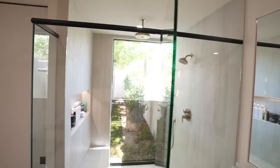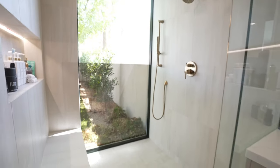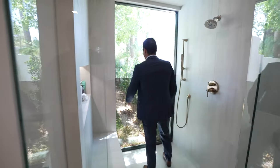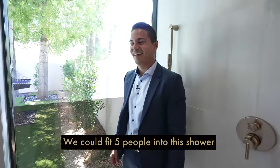It's 60 by 54 with an embedded bench and direct view outside with that floor to ceiling window that gives plenty of daylight and lets you enjoy the backyard while you're taking a shower. Look inside, see how big it is. Let's check it out. We could fit 5 people in the shower.